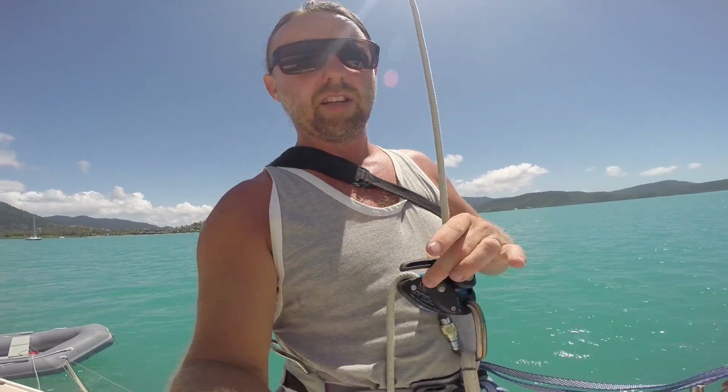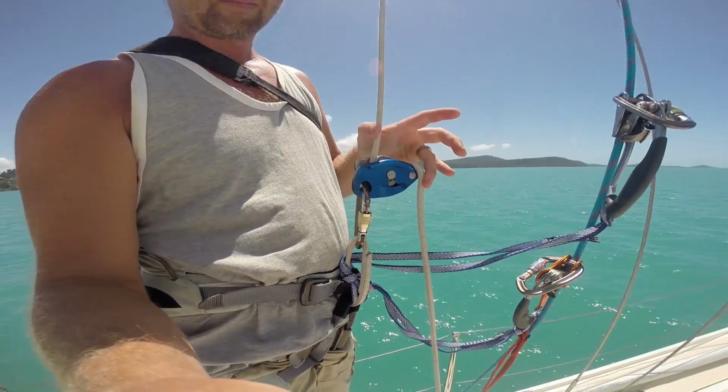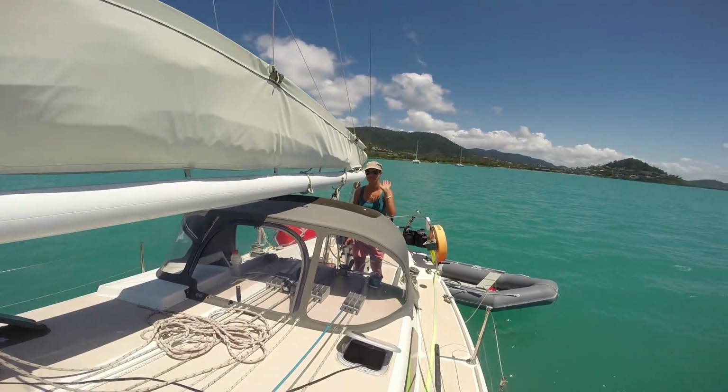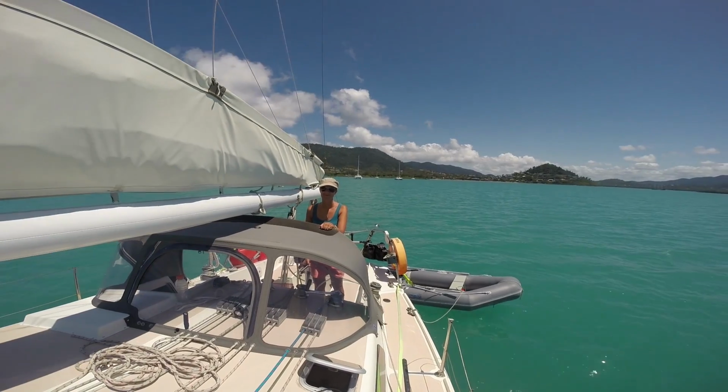And I've also got a double backup here, which is a Gri-Gri, which is a belay device, and this has another static line on it as well. So that's my backup, which means I can belay myself down. And I also have Fiona back there on the winches just in case we need her.